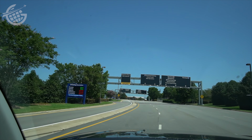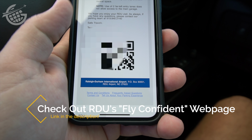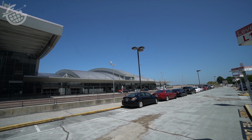Passengers traveling through RDU barely touch anything. Thanks to the airport's innovative touchless parking system, passengers can pre-book their parking, enter the deck, and pay without ever coming into contact with any surface.